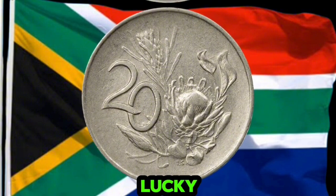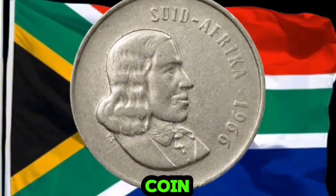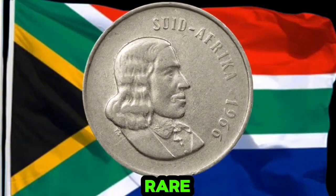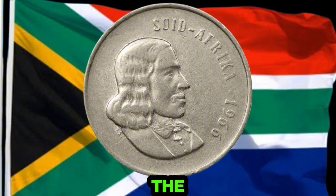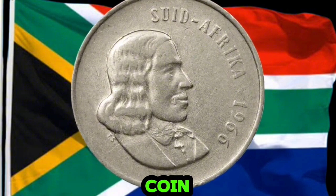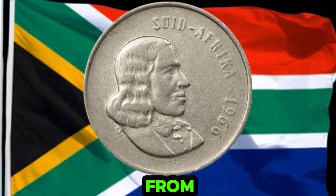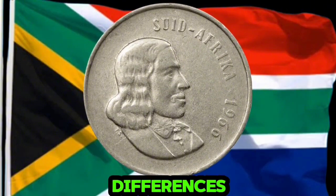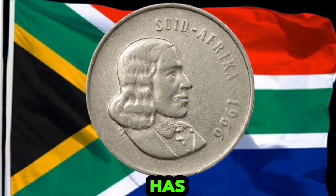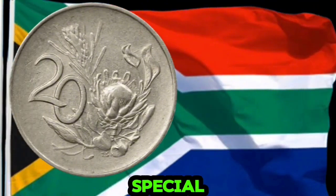Let's say you're lucky enough to come across a 1966 South Africa 20 cent coin. How can you identify if it's the rare, valuable version? The first thing you'll want to do is examine the metal composition. The rare coin has a different metallic sheen compared to the common 20-cent pieces from that year. Look for subtle differences in color. If the coin has a reddish or more golden tint, you may have stumbled upon something special.